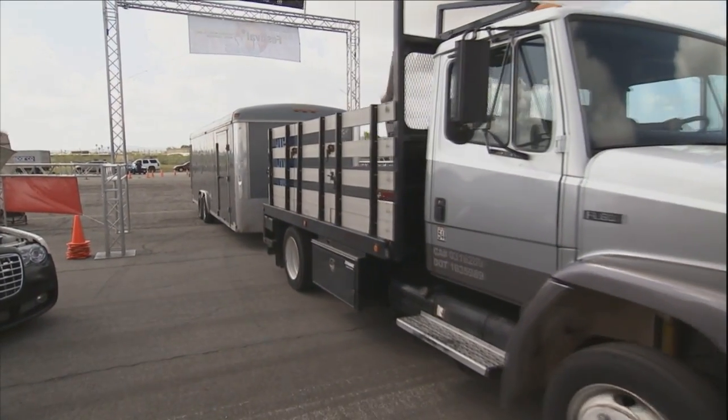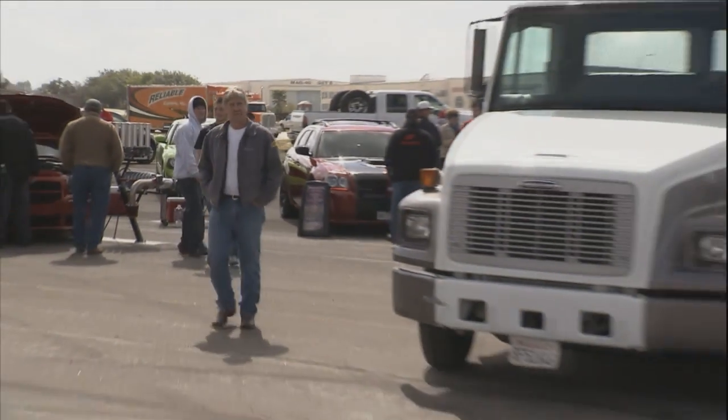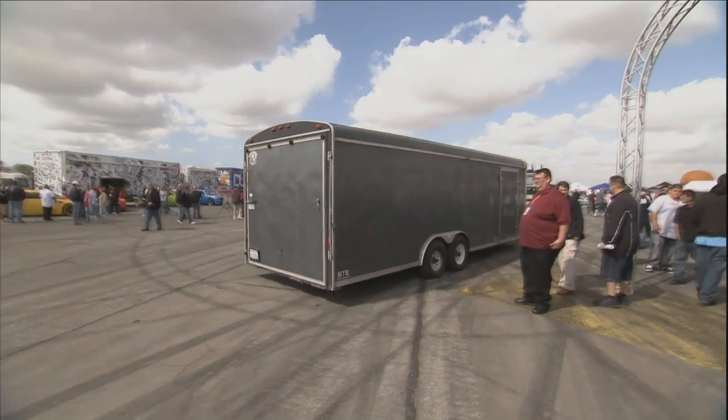I'm really honored to be here. One of the reasons that I'm here is because I'm a MOPAR enthusiast. I am a Dodge Charger SRT8 owner. It's the moment they've all been waiting for, and Kenny's as thrilled as the crowd. Here it is, man. It's a 1972 Dodge Charger.